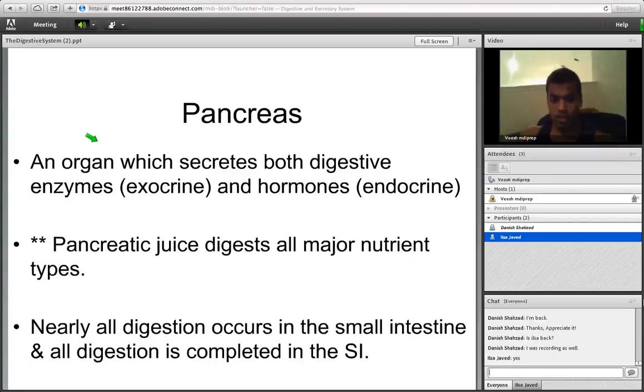The pancreatic juice digests every single nutrient type, so it can digest carbohydrates, fat, and protein. Nearly all digestion occurs in the small intestine, and it's all completed there as well. You don't have any digestion happening after the small intestine. So in the large intestine, there's zero digestion.